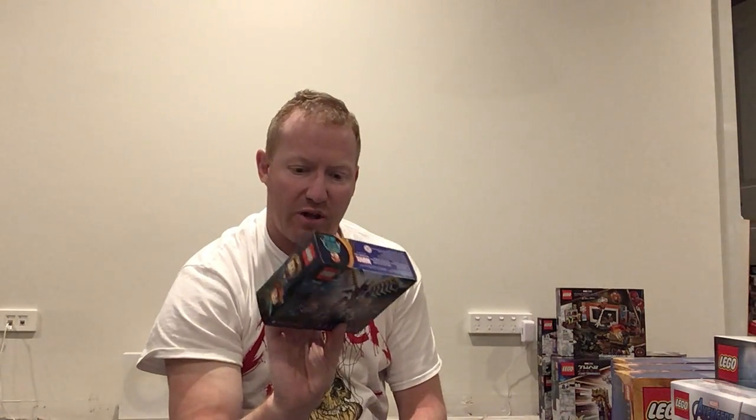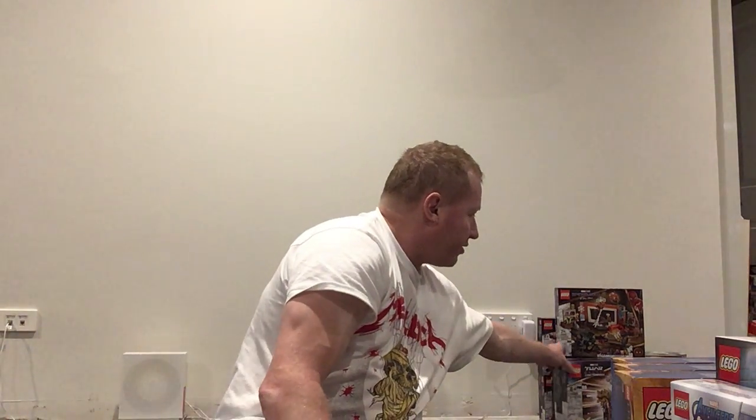Another Eternals set, which is the Aerial Assault. I think this is about $10. And you get 2 minifigures with it, so that was a good one. Grabbed on clearance.